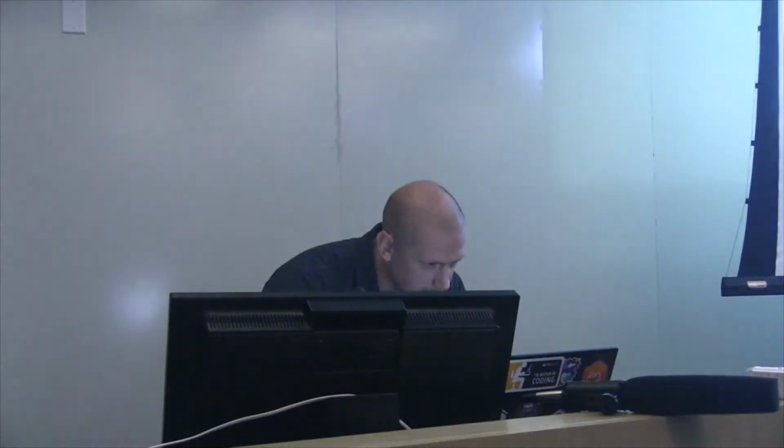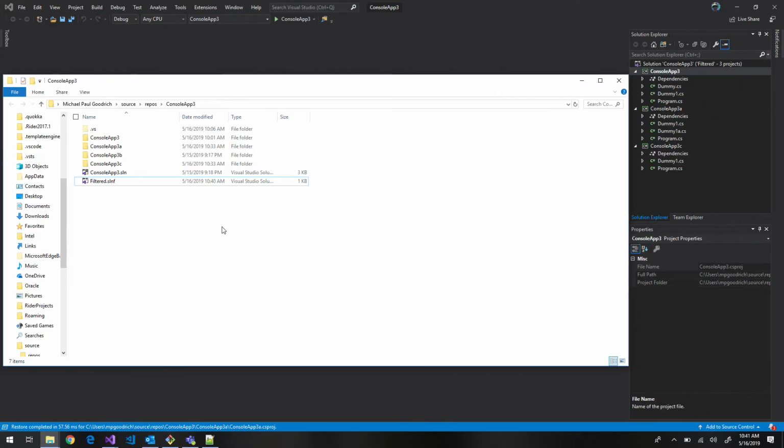Question. Yes. If you check that in, will your other teammates, if they pull latest, get that file as well, and will they see all those projects unloaded? Well, yeah, I assume so, because it's a whole separate file. In fact, what was the extension on that one? It is a SLNF. So, yeah, if you chose to check that in, sure, they would see something similar.